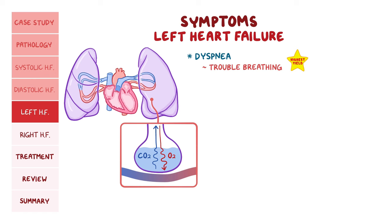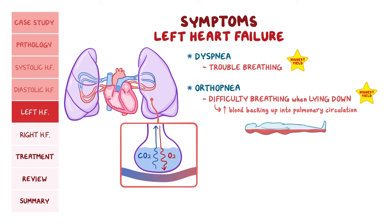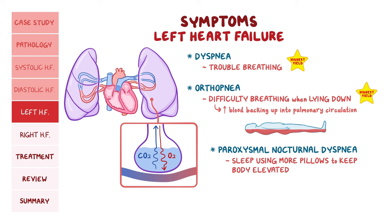Another symptom is orthopnea, which is difficulty breathing when lying down flat. This is because there's more venous return from the legs and the gut to the heart, which increases the amount of blood backing up into the pulmonary circulation. This also explains why these people experience paroxysmal nocturnal dyspnea, which is when the sensation of not being able to breathe wakes a person up at night. Such individuals often sleep using more pillows in order to keep their upper body a bit elevated. This will lower the venous return and ease lung congestion.